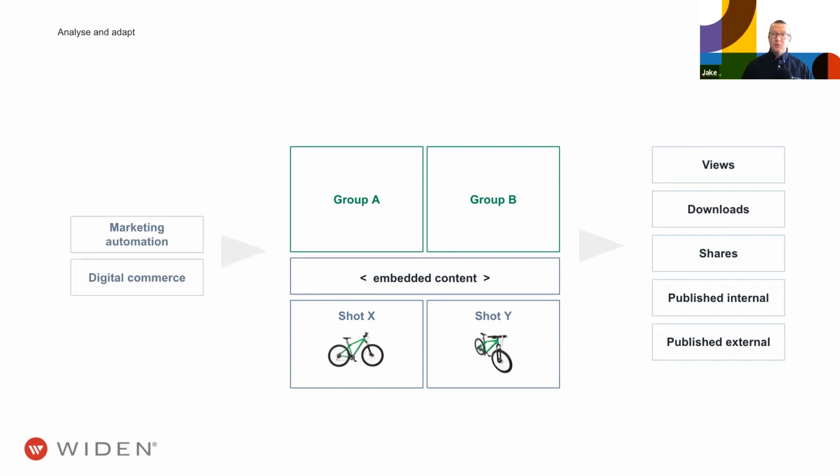Now, by integrating with marketing automation or your digital commerce software, you can glean even more meaningful insights about important metrics like conversion of view to add to cart if you're B2C, or view to request information if you're B2B. Now, the bottom line, if you want more time for innovative approaches and mediums, a DAM system can help you gain insight into what content your audiences crave more of.